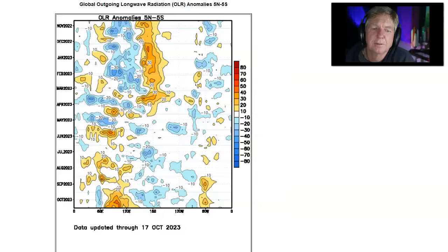Outgoing long wave radiation, not forecast. This is actuals. All right. Remember, we talked about that downward falling branch of air over the maritime continent, the Walker circulation. That would be very dry air. You can see that. Well, okay. This goes back a year. Let's get oriented first. Here's the dateline. Okay. That downward falling branch of air right there. The reds and oranges are very dry air, not supportive of cloud cover or precipitation. The blues are moist, wet air.